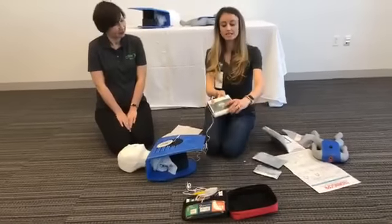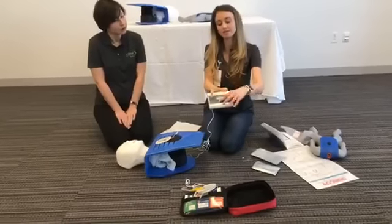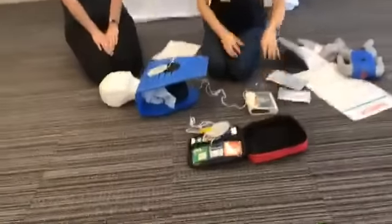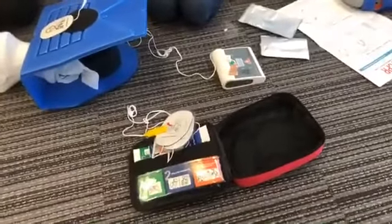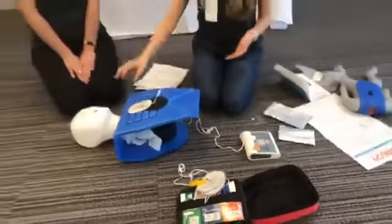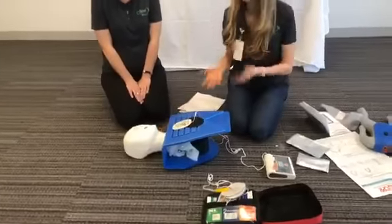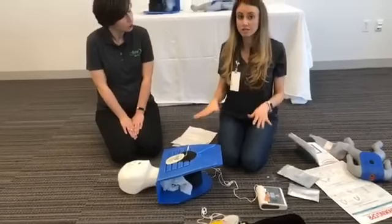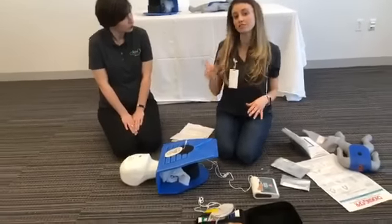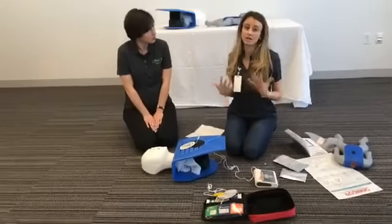Then what you're going to do is hit this orange-red button that has the lightning bolt. You're going to hit it, the AED will say clear, and then you would begin compressions again. It's really important to get back on the chest so that we're not interrupting compressions. You can just leave the AED on, don't take it off. It will cycle every 2 minutes. If they find a rhythm that is shockable, it will shock again.